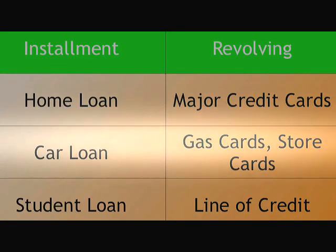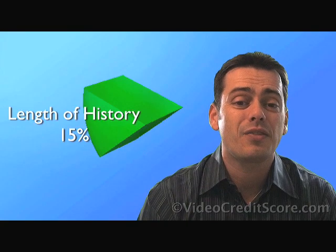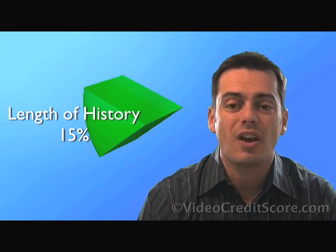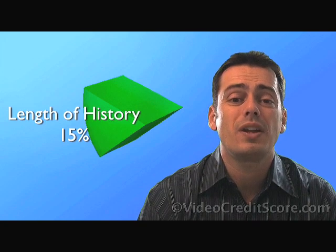Mix of credit says that people with installment credit and revolving credit tend to be less risky than people with just one or the other. Installment credit examples are auto or car loans, and the most common revolving credit is credit cards. When it comes to length of credit, just start early and stay on it. You can't change time. If you're young, you want to start developing good habits now, so when you're ready to make a major purchase, you have a few years of good credit history.